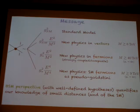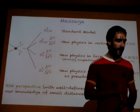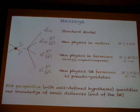So did I understand correctly that if the new physics is in the vectors, you are literally probing these x and y parameters, and so the statement is that the LHC has now blown LEP out of the water for those precision tests. Is that really so? Well, right now it's a bit better, but it's not yet blown out.